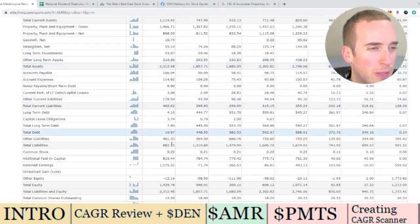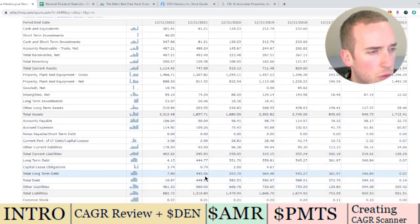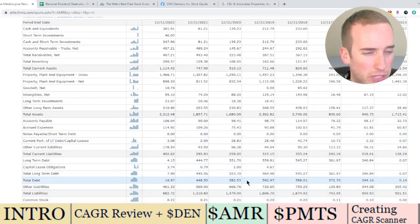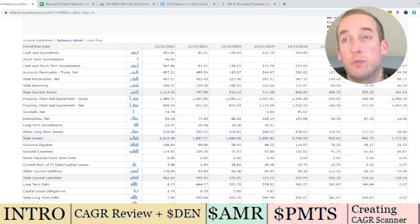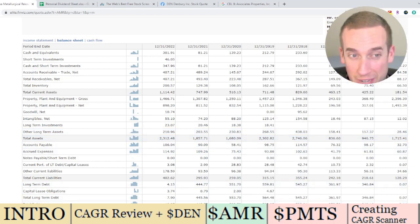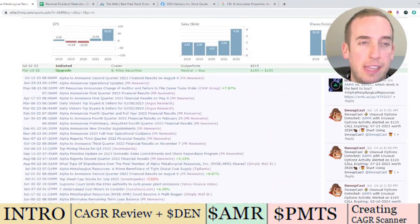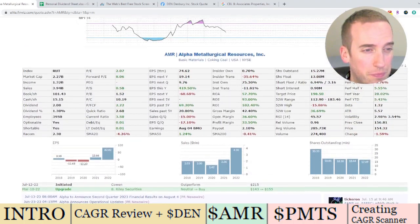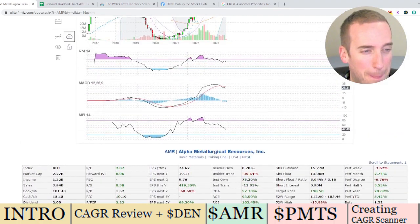Total assets 2.3 billion. Total liabilities 882. That's good. Total debt is 10 million. That's really good. So back in 2020, they had 1.6 billion in assets, 1.4 billion in liabilities. That's crazy. That's freaking risky as heck. This is something I would not have gotten in. That's way, way out of my comfort zone.